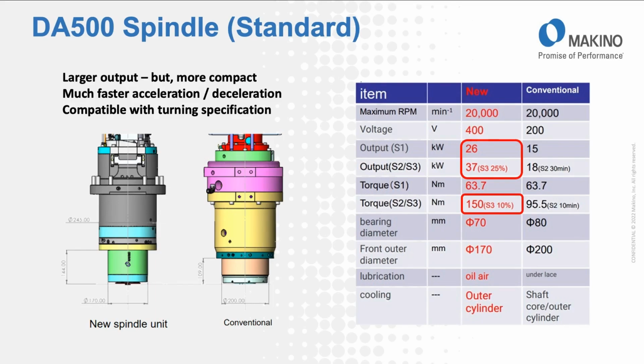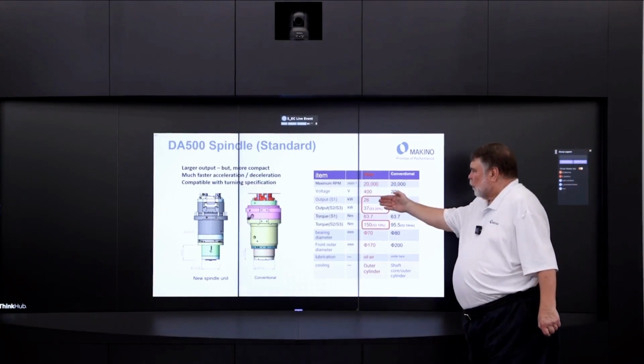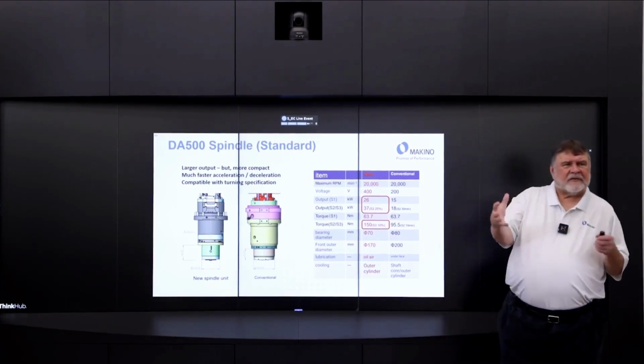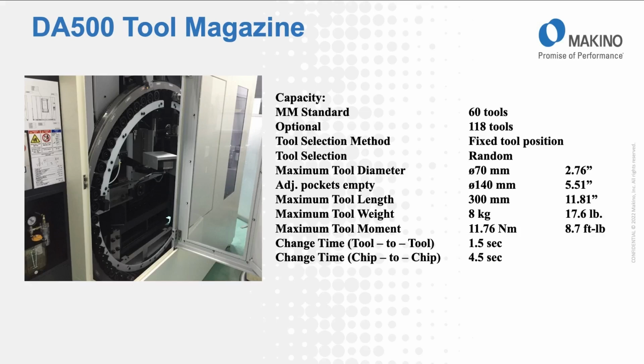You'll notice a much smaller nose, a much bigger reach, so you can get out into the workpiece and over the pallet. The other thing, by the 400 volts, you'll notice we have much more power output than traditional or conventional, and much more torque output in the same spindle, even though it's smaller in design.